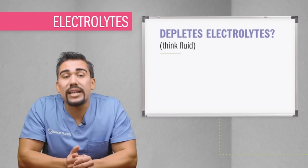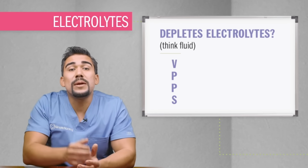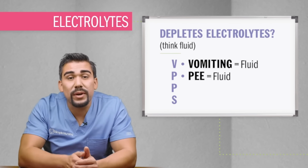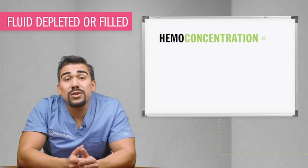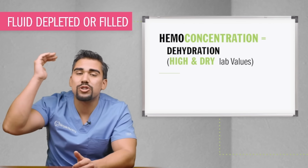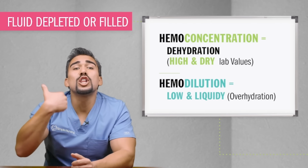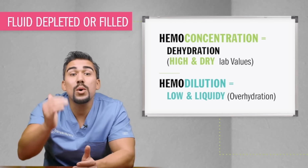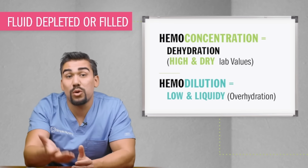Now, what depletes electrolytes? Well, remember, where fluids flow, electrolytes go. So VPPS: vomiting fluid, peeing fluid, pooping fluid like diarrhea, and sweating fluid. Hemoconcentration rhymes with dehydration, so high and dry, high lab values and dry body. Hemodilution is low and liquidy, those diluted lab values. So low lab values, liquidy body, seen with our fluid volume overload patients.